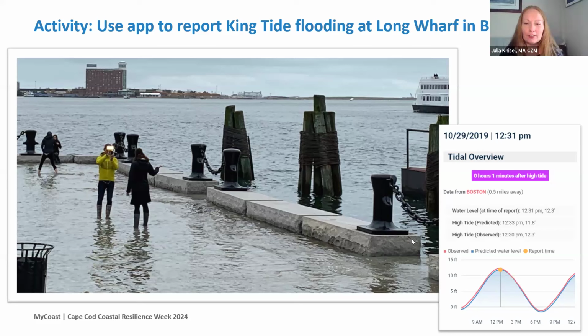All right, a few people have gotten their reports submitted. Rebecca, do you want to check those? Look at the location, see how people are doing? Got two entered for Long Wharf in Boston. Rebecca and I will not be approving these reports. We're going to delete them after the training. So don't be surprised if you don't see them showing up in your account.